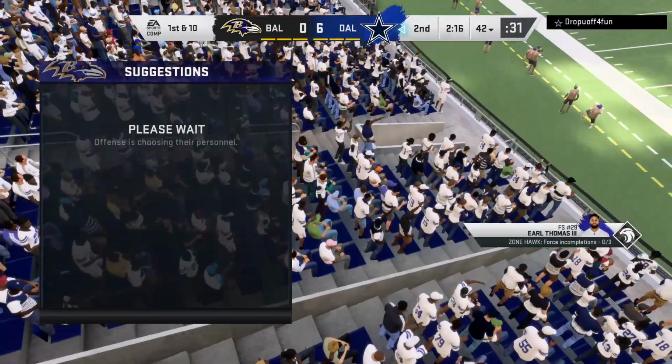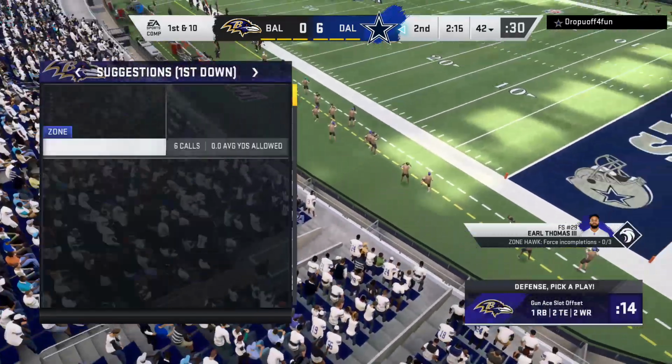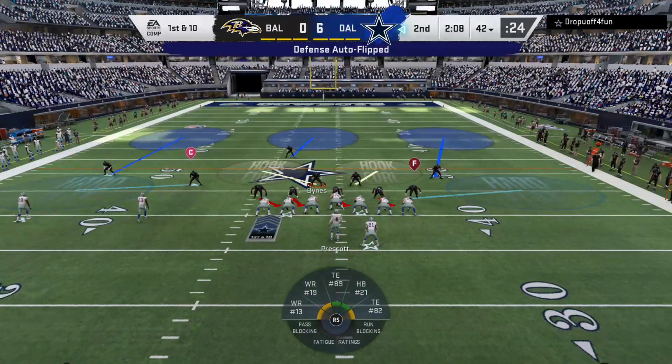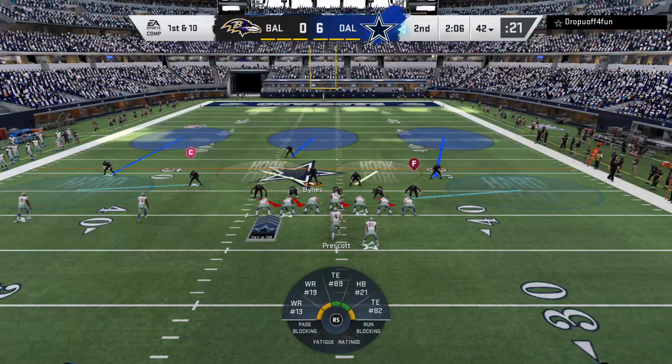Because when I watch him, I think of his vision. Straight ahead, peripheral, also has that sense of where holes are going to be before they actually open. I think that helps set him apart from many of the other backs in the league.